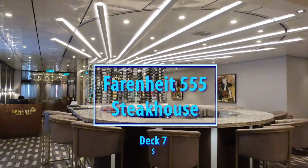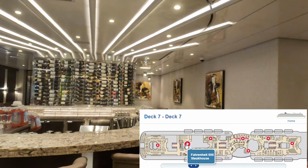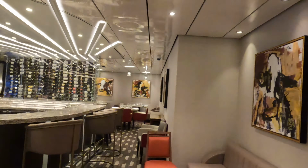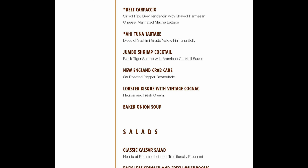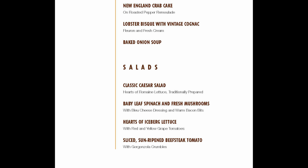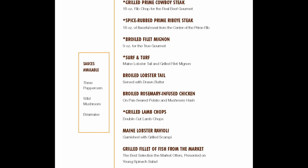One of our traditions on Carnival ships is to go to Fahrenheit 555 Steakhouse. This is usually for us the first night or the second night. We'll talk about why in just a moment. We didn't get many pictures on this trip because we were so busy enjoying our meal. We will say that like a couple other venues, the service was not quite what we're accustomed to, but we would go back. We enjoyed the meal.